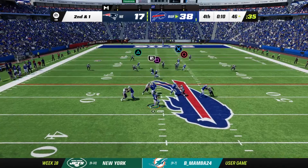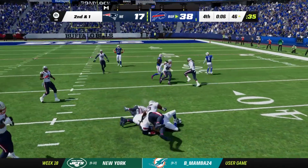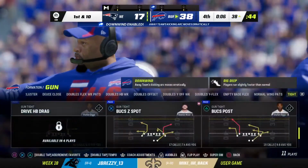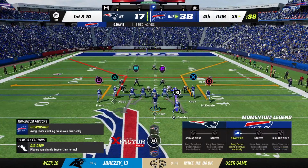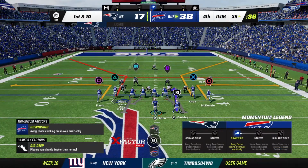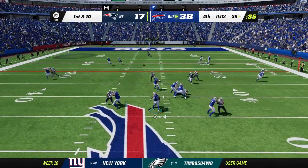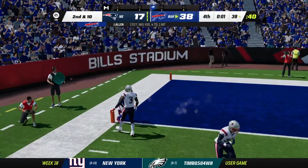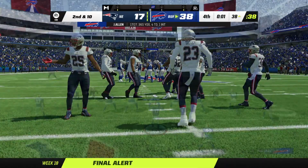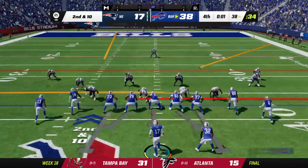Looking to throw again on second down. Allen, this one caught by Davis. And the tackle going to be made at the 38. And now with 6 seconds remaining, they're going to burn their final timeout. Allen to throw once more. Oh, he's going to let this go for the end zone. And incomplete on the deep ball. They work again from the 38 on 2nd and 10.